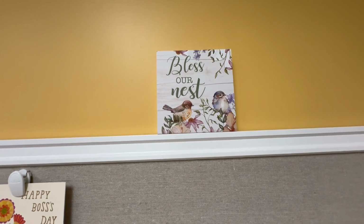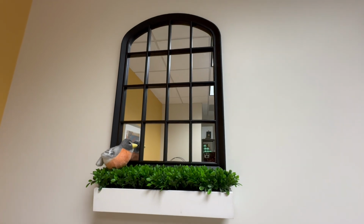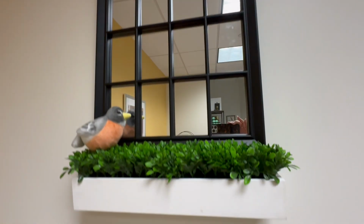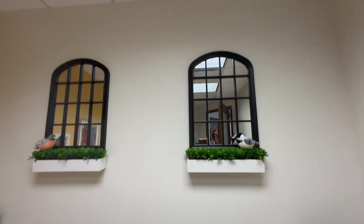She also got me that. Bless our nest. And then I found these, and I put command hooks on them. It's just a mirror, and these are separate that I found at Home Goods, and my little birds. Look how cute. It just adds something to this wall.